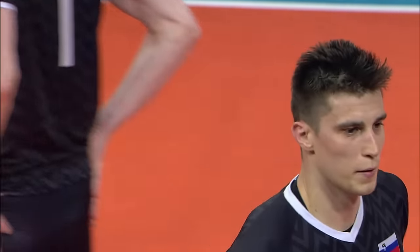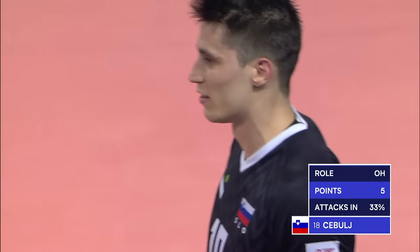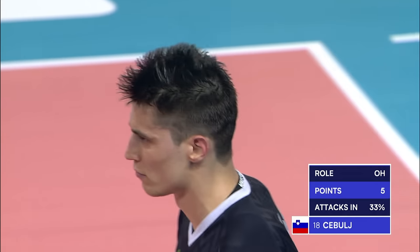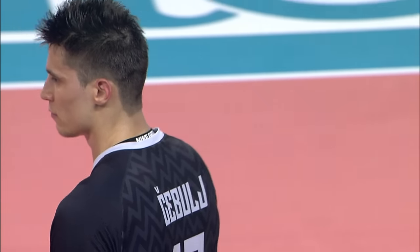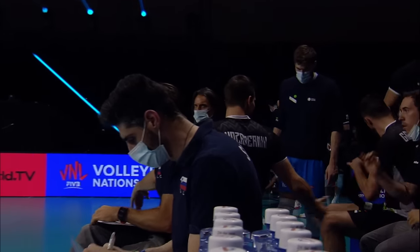That's really important. You don't want to leave a hitter inside. That creates some challenging block looks. But I think right now, Chebel just needs to find a bit more of his rhythm. And again, forget that hit where he had it out down the line in the last set. I believe that's the one that gave Poland set point. But that's just one error he needs to move on from.